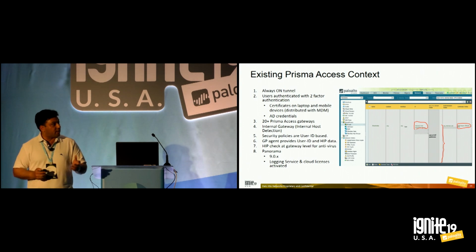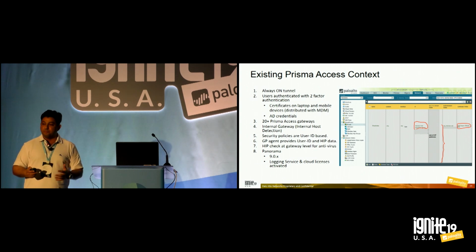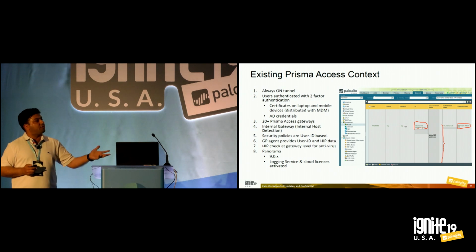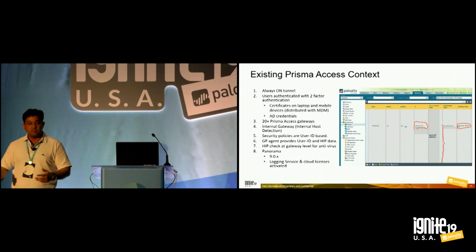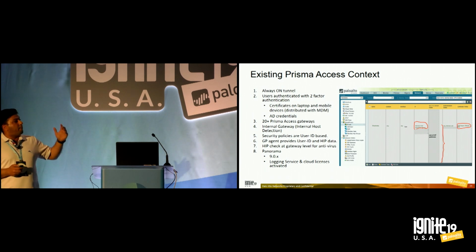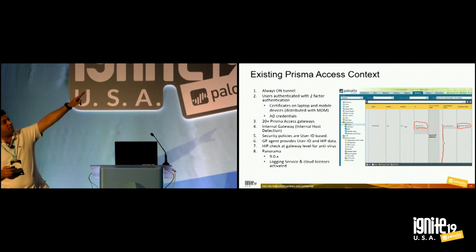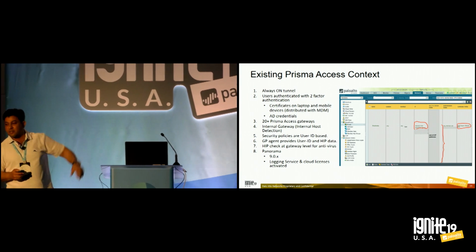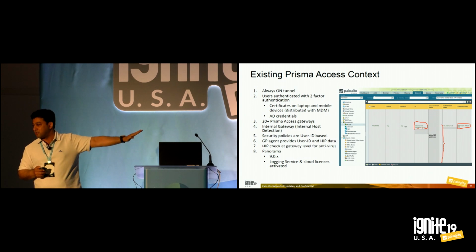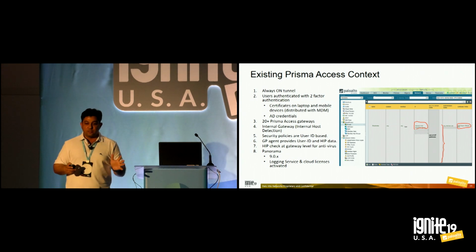So just a little bit of background: how we were using GlobalProtect. We use the always-on mode, so users are always connected to GlobalProtect. We have machine-based certificates both for our laptop and mobile devices. We use AD credentials as well, so we do two-factor authentication. We have 20-plus GP gateways. The heading of this slide, Prisma Access and the Prisma Access gateways, has a little mistake. It's GP, because this all relates to our current GP deployment. So it's GlobalProtect.